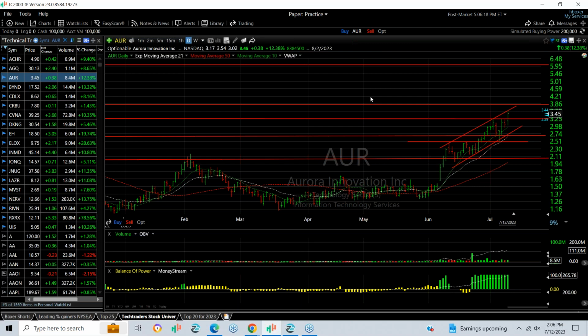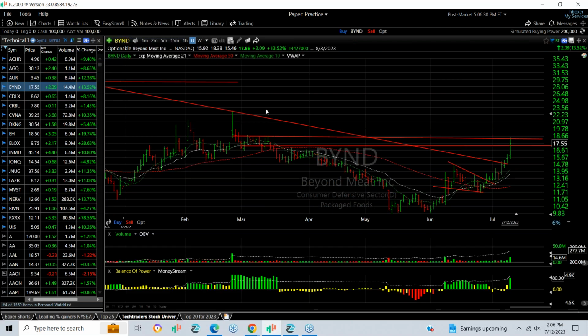Swing AUR continues to advance after a pause yesterday and a double top. It blew through it today. Got up to 3.54, finished 3.45, up 38 cents at 12.5%. My target was 3.85. I'm now looking for that, and then 4.5 as the secondary target, right about there.